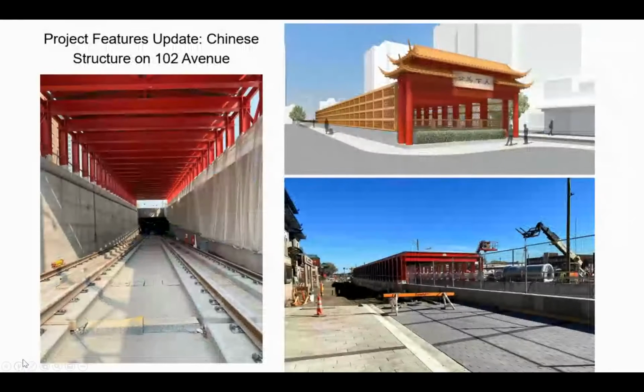Moving a little further, this is the east end of 102nd Avenue, just beside 95th Street. On the left-hand side of your screen is the tunnel portal that leads down into our tunnel, and I'll talk more about that in a second. But this is the Chinese structure that the city has asked us to build, complementary to the Chinatown area that we're building within here. You can see the rendering up above in the top right, and you can see the structure in real time below. This photo was taken today.